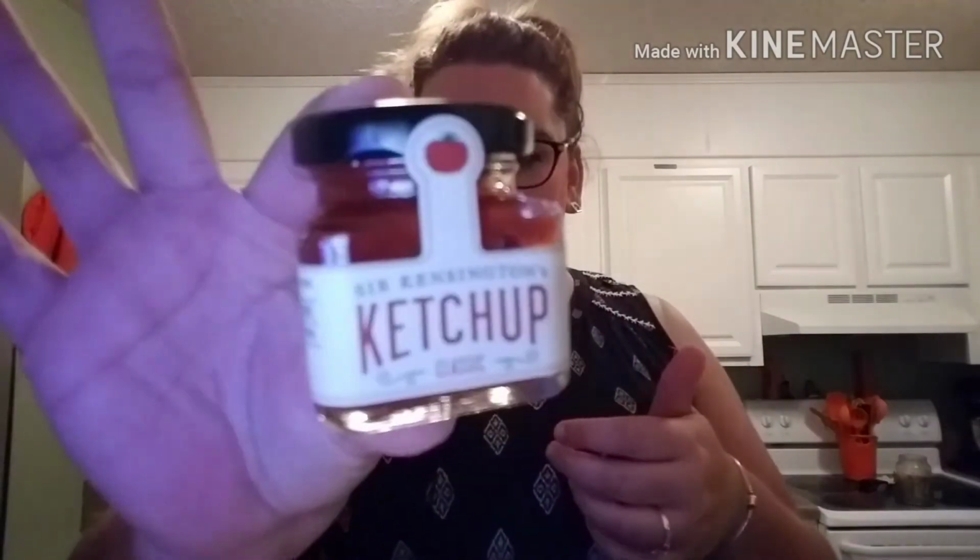It's a little teeny tiny bottle. Sir Kensington's, the only ketchup with tomatoes as the first ingredient. Delicious ripe tomatoes balance a blend of tasty seasonings with less sugar, less salt, and non-GMO ingredients. This ketchup will not disappoint. I don't know how many ounces this is. It also doesn't have any nutritional information. I'm sure you could look it up.